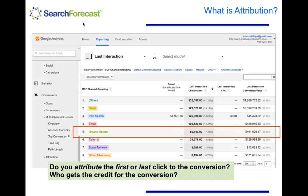how am I going to attribute the conversions on my website, right? Do I do it via the first click or the last click? Now, what does this mean? Well, it really means who gets the credit for the conversion. So let's say you're jewelry.com, we've worked with before. They sell rings and pendants, etc.